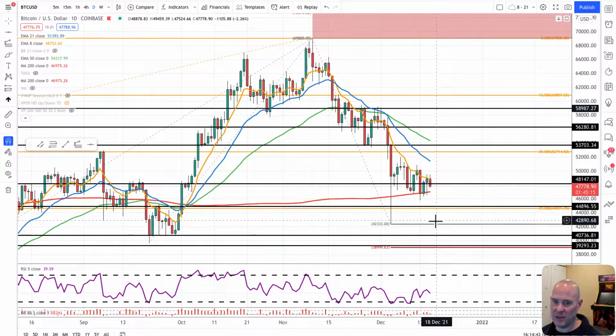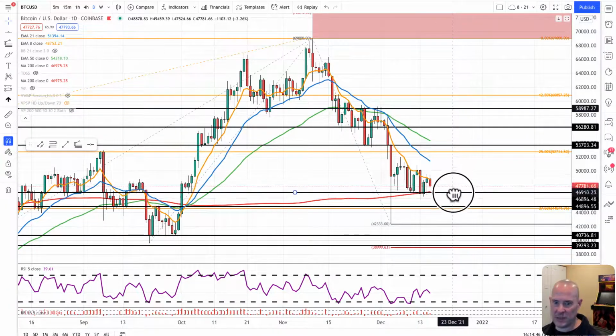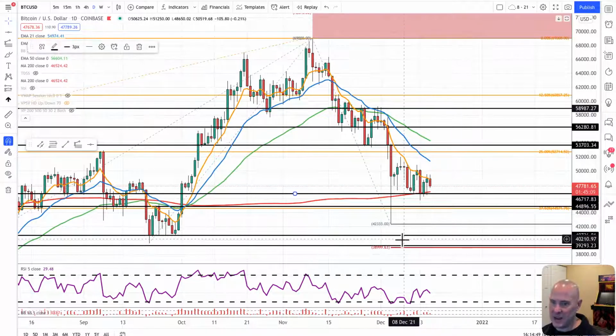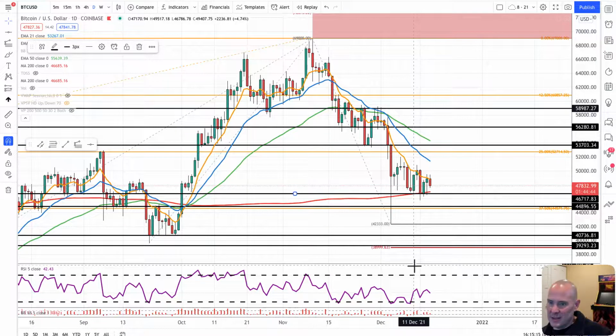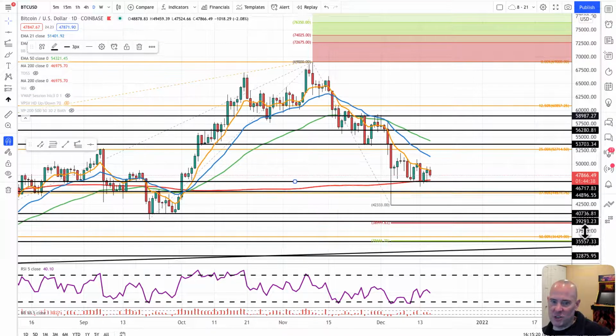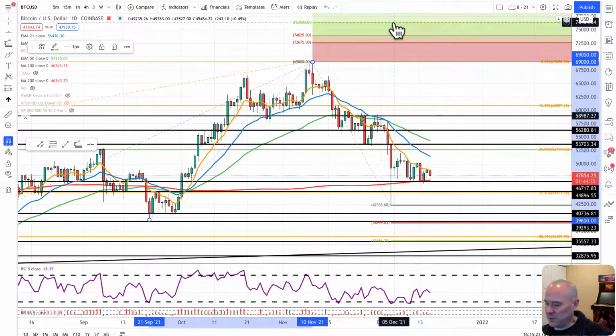I mean, it filled that key double top pattern. If we start breaking down below this 46,700 area, since the cryptos love the round numbers, start getting back down below there, especially on a closing basis, then I'm targeting this 44.9. Nothing else has changed. All my key levels have not changed. I have to update these.